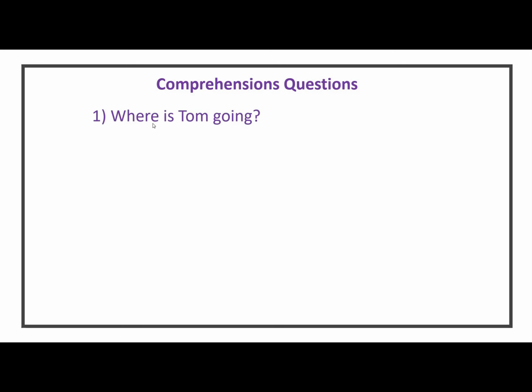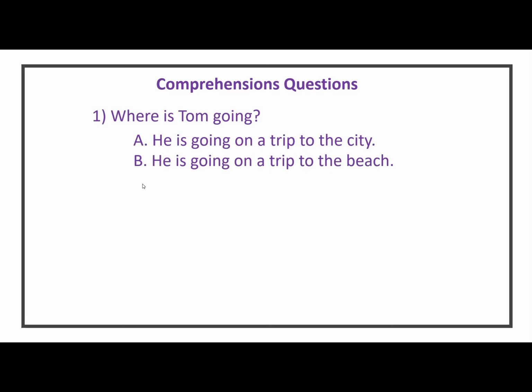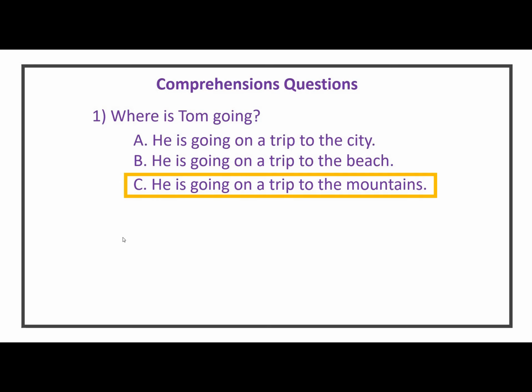Number one, where is Tom going? A, he is going on a trip to the city. B, he is going on a trip to the beach. C, he is going on a trip to the mountains. Answer is letter C. Tom is going on a trip to the mountains.